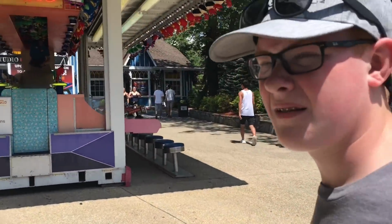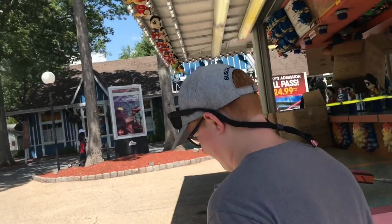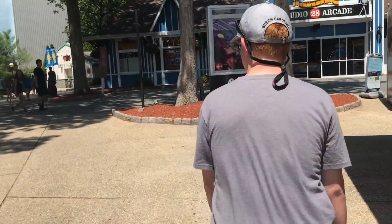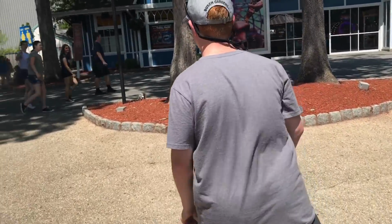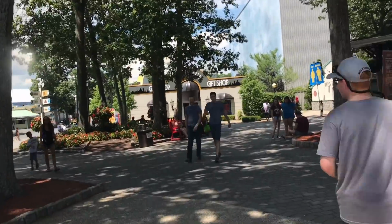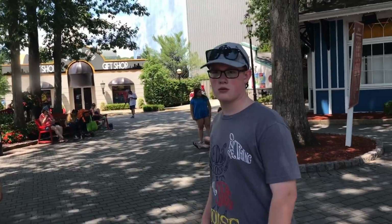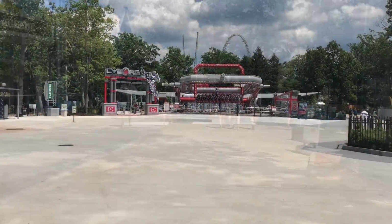I guess they're not allowed to run, so they have to do that really stupid fast-paced walk. I swear to God, that looks like straight out of Roller Coaster Tycoon, doesn't it? That's literally what the guy was doing. It's like a really fast-paced walk. It's like running, but they're not. Where are you going? You going to the bathroom? No. Oh, I thought you were walking that direction.